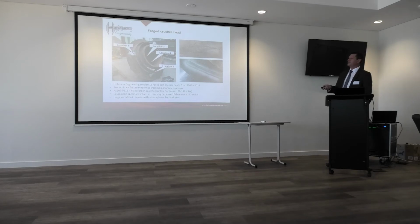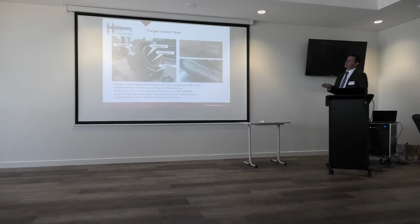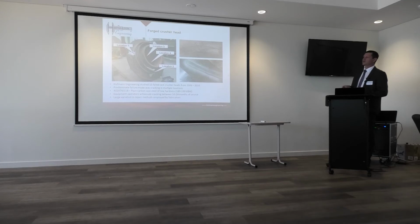And of the 15 that we studied before we made our first forged head, this is the kind of repair method that had to take place. So huge excavations of these cracks to totally clear it to the crack edge, and then you would fill up with weld. The materials that were used by the OEM at the time, predominantly, they fell into a class L1B, which is a plain carbon steel. No alloying additions, no particular strength, and certainly with the hardness that we were looking at, there was no heat treatment. So the equipment was failing between 10 and 24 months.